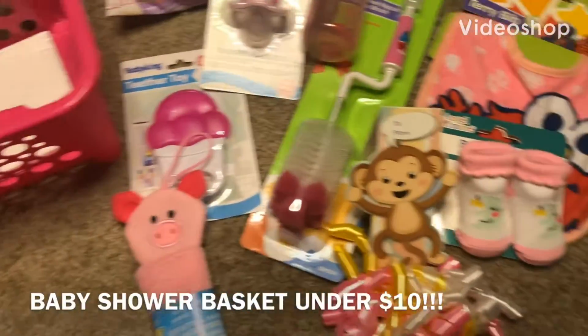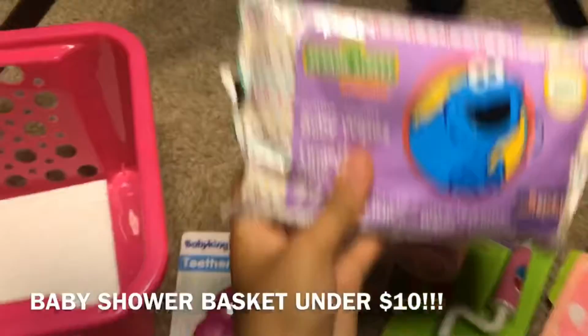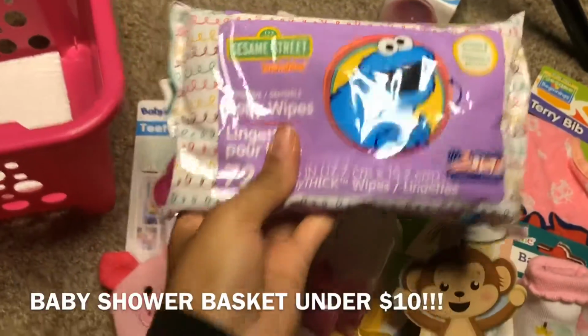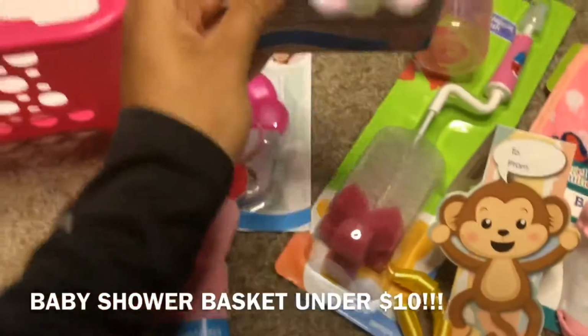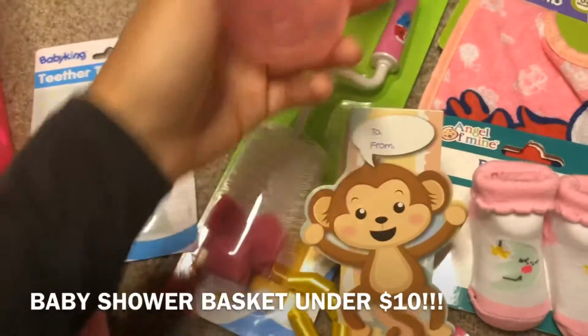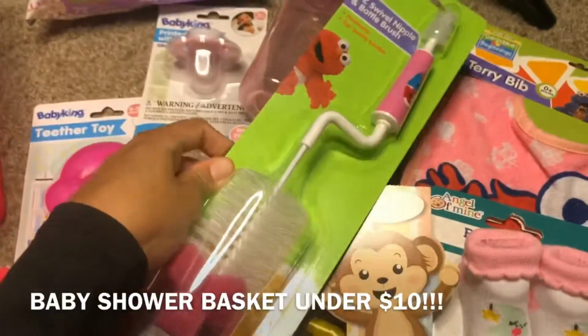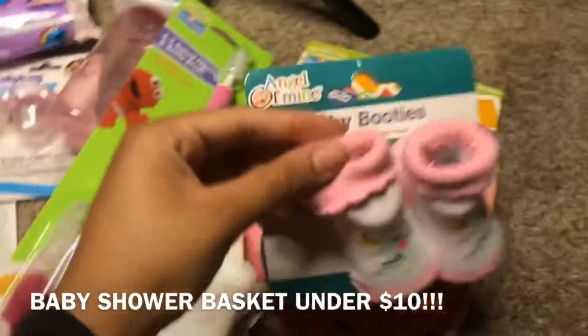Okay, so these are the items that I got to accomplish this gift basket. So first I got these cute little Sesame Street baby wipes. I got this really cute pacifier. It says Hello Sunshine. And then I got this pink bottle. This is to clean out the bottles. This is so necessary when you have a baby.